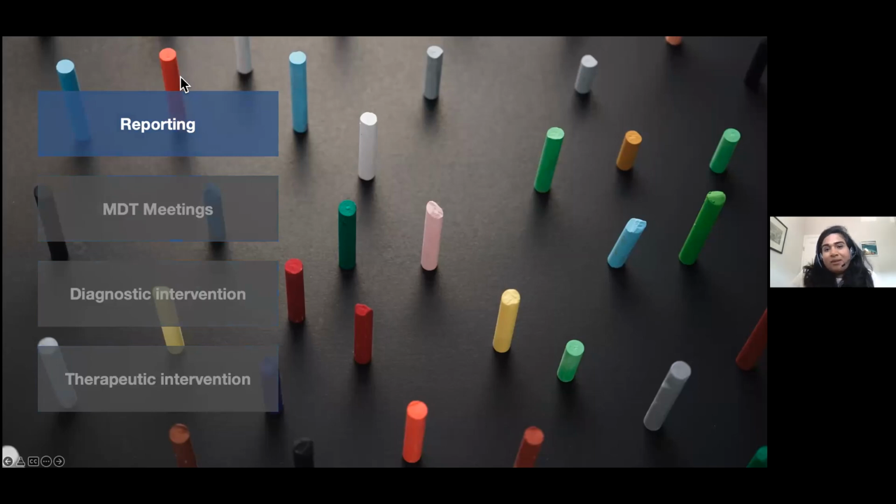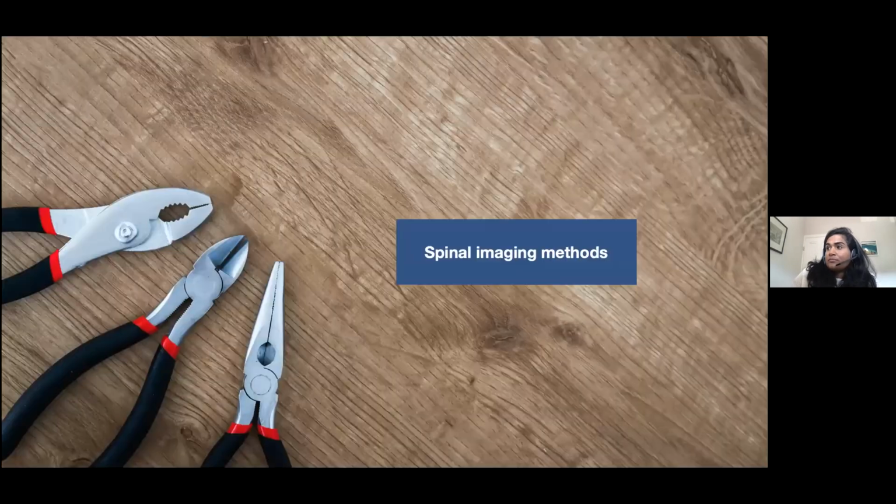So firstly, the bread and butter of neuroradiology is diagnostic reporting. And here's where we add the most value. And really close interactions with our clinical colleagues are essential for that. Knowing what our clinicians want to know helps us to frame clinically relevant reports that aid in patient management. So more than just a description of findings in your reports. So let's have a look at some of the main imaging methods that are encountered in imaging the spine.